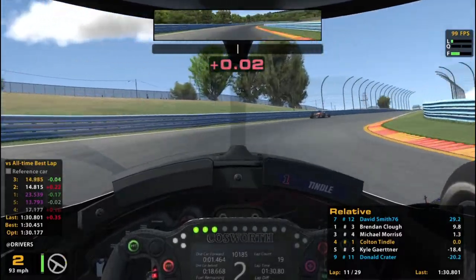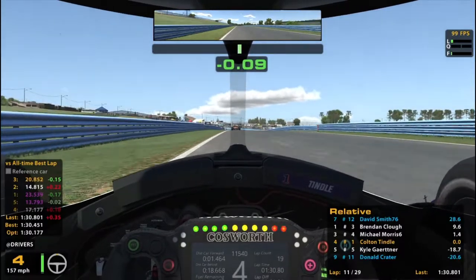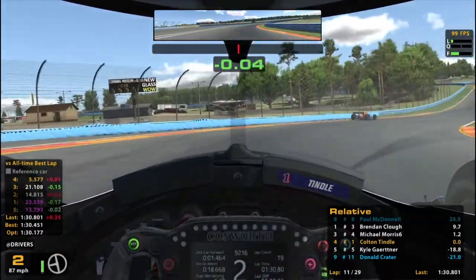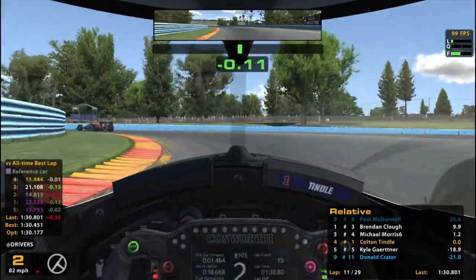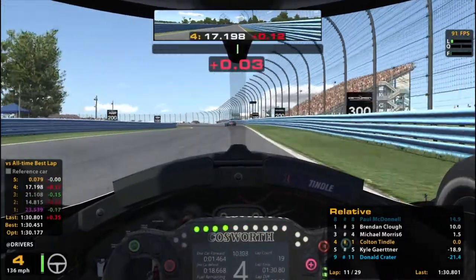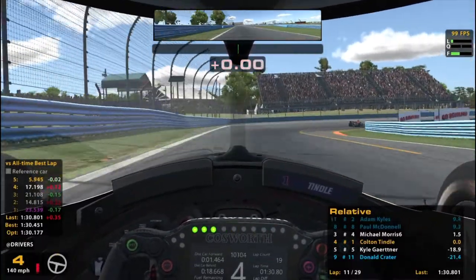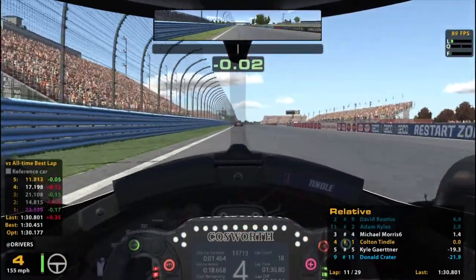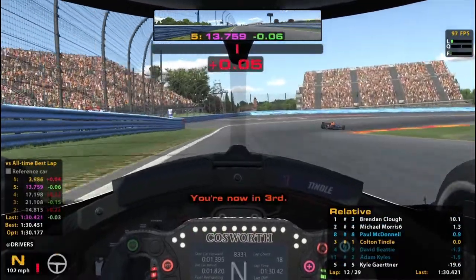He won't have that bit of draft anymore. Of course, he won't have the guy slowing him down either. Not sure if having the draft helped him more than being stuck behind a guy is hurting him. Not sure what the case would be. That'll be an all-time best. You're now in third. That's the fastest lap.